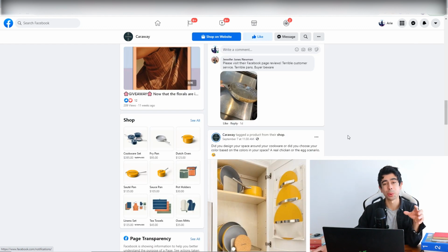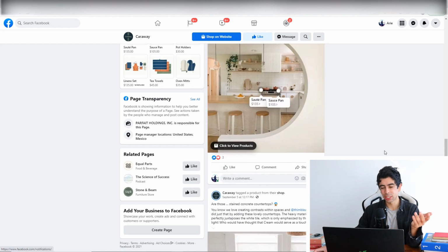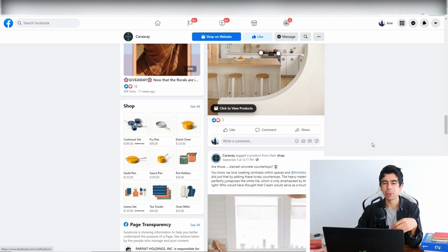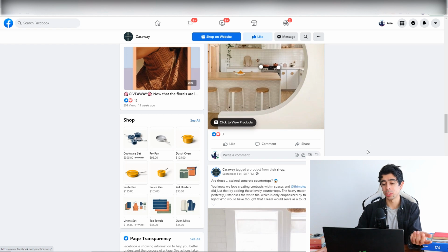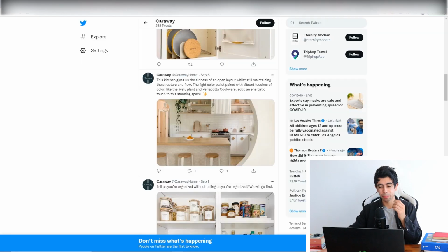So now I'm feeling extra motivated to post on other social media pages aside from just Instagram, and hopefully you're feeling the same. So Facebook, they barely get 3 to 10 likes, and same with Twitter, but they're still continuing to post on there, which says a lot. And I think clearly their Instagram is where they're putting most of their efforts, which makes sense for an aesthetic brand like this. Any brand that is very heavily focused on an aesthetic look is probably going to work really well on Instagram.